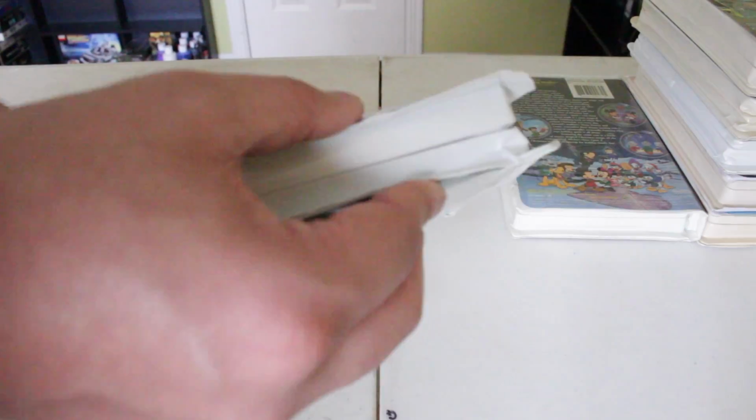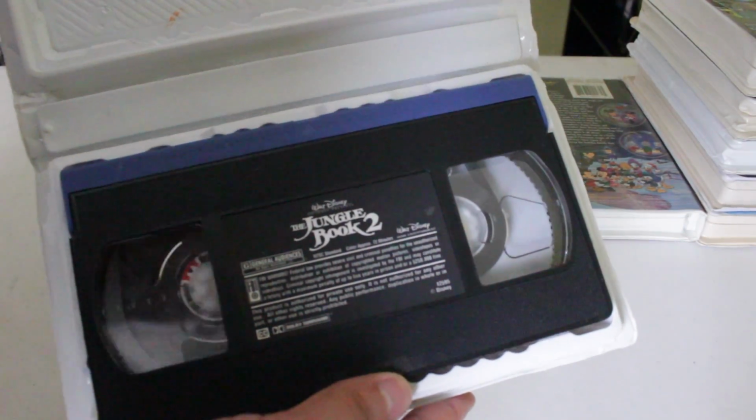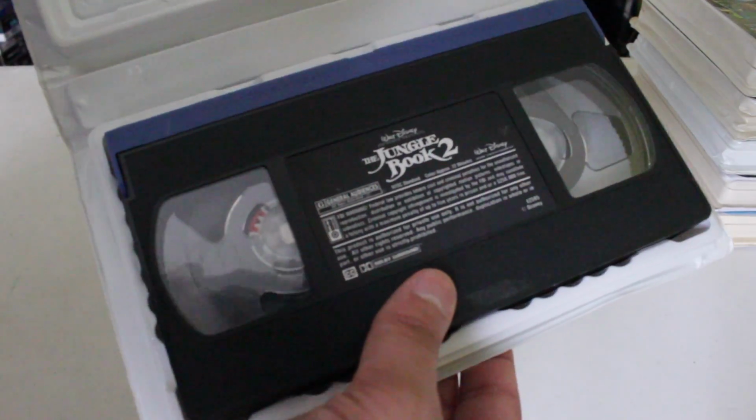Here's the spine. Very, very crushed VHS. You can tell I had this over the years. Here it is. You can tell some damages on the VHS. It's been used a lot. That's what I'm trying to say.